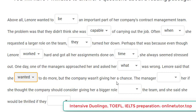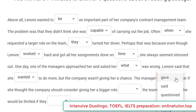But the company wasn't giving her a chance. Okay, the manager, her, what can be here? Maybe told her, yeah? No, here we have if. Usually if she thought the company should consider giving her a bigger role on the team, in the team, something like that. The manager maybe asked her, yeah? Because we have if. This condition is used in some collocations with ask, not with tell or something. The manager asked, yeah, we have asked.